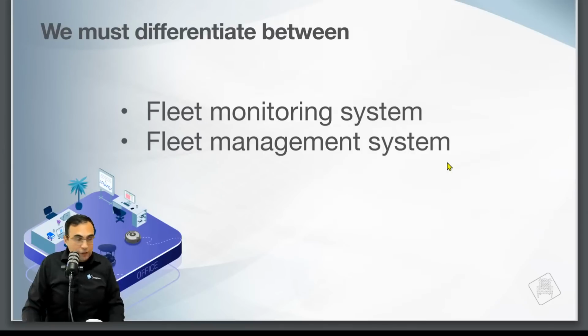Then, in order to understand the fleet management software, I have divided them into two main types, let's say. It's my own classification here, but it's meant to help understand what is already available in the market for this kind of software. So I have divided them into two types. The first one is the fleet monitoring system, and the other one is the fleet management system. What do I mean by those?